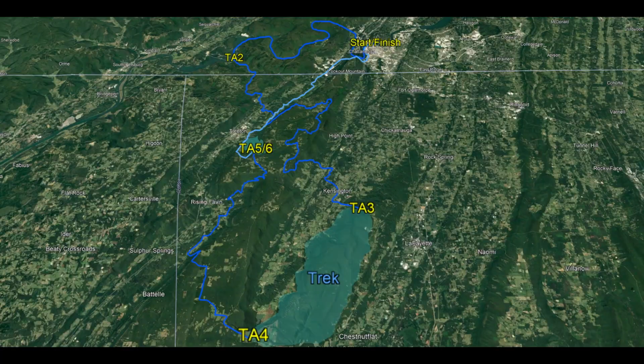From Cloudland Canyon, it's a 30-mile road ride to the finish at Coolidge Park. The last 7 miles along the Tennessee River Walk and through the Riverbend Music Festival taking place this weekend.